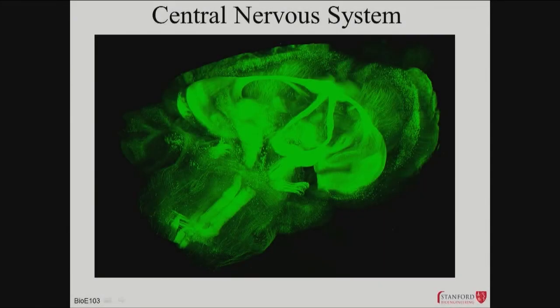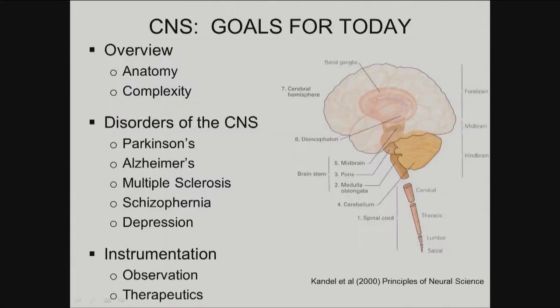Okay, so let's talk about the central nervous system. This is one of the most mysterious parts of the human body. It's also one of the most interesting. The central nervous system is the brain and the spinal cord. And so we'll talk about the anatomy, some of the complexity of it, and then we'll get right into some illustrative disorders that help us understand the engineering challenges that are faced, and that'll bring us to instrumentation and therapies.